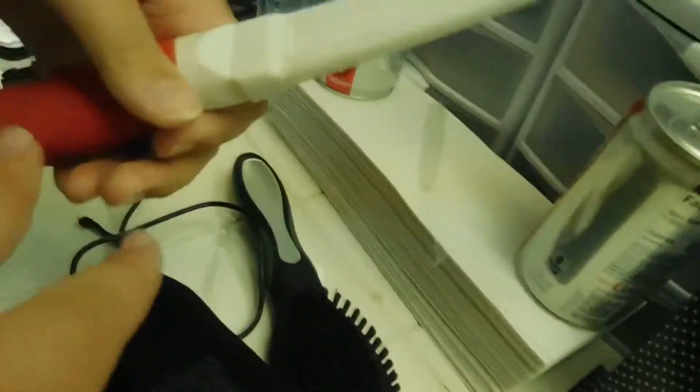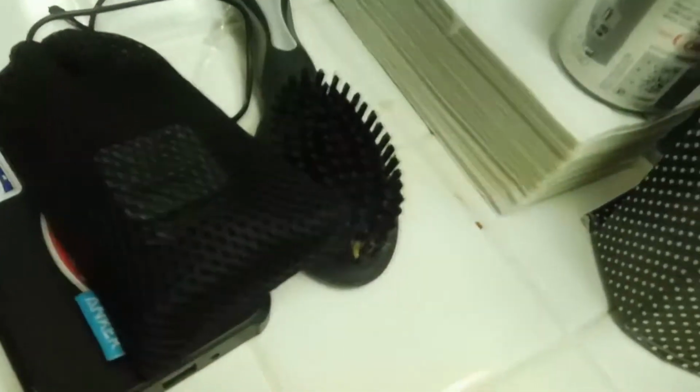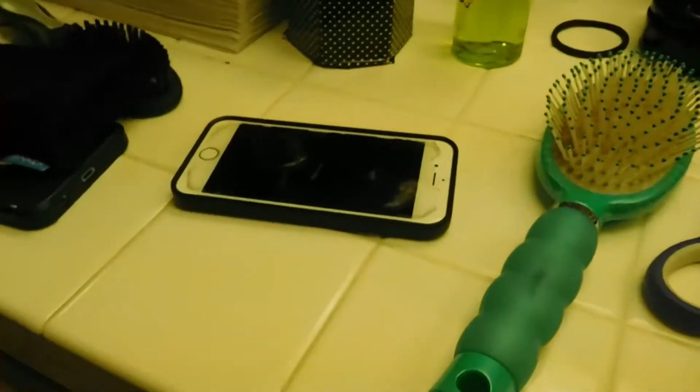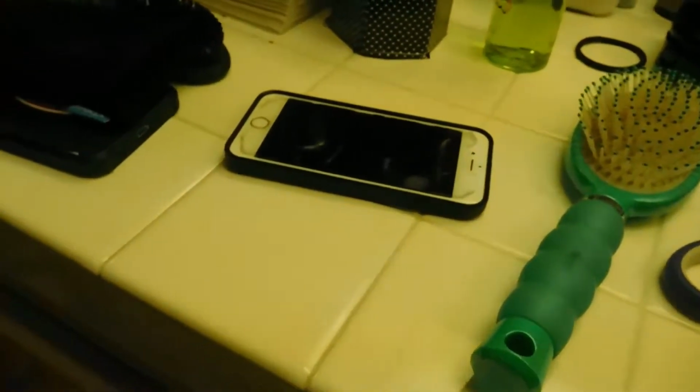Hey guys, today we are giving my dogs a spa. Yeah, we got some doggy brushes. Oh no, that's a regular brush. A dog brush, another dog brush. Our drinks. Yes, some drinks. And her phone, which is with a speaker. We are playing some spa music from Spotify.